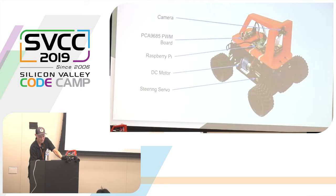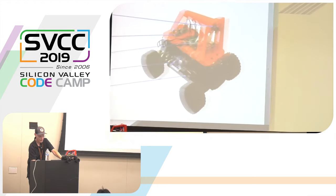Okay, so here we are. We've got our camera. We've got our PCA9685, this little bitty thing here. We've got our Raspberry Pi. That's our motor, and that's our servo. And underneath there is the electronic speed controller.